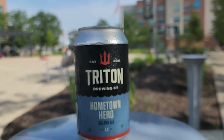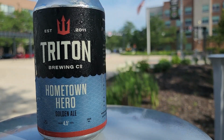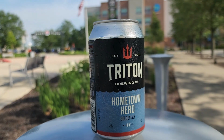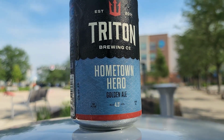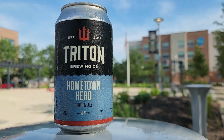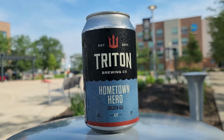Still, I appreciate the concept behind Hometown Hero. It's a beer brewed for the locals, for the friends, families, and neighbors who walked into Triton Brewing after a long day, looking for something simple and comforting. Even if this particular can didn't hit the mark, it's another reminder of what made Triton Brewing such an important part of the Indianapolis beer scene.